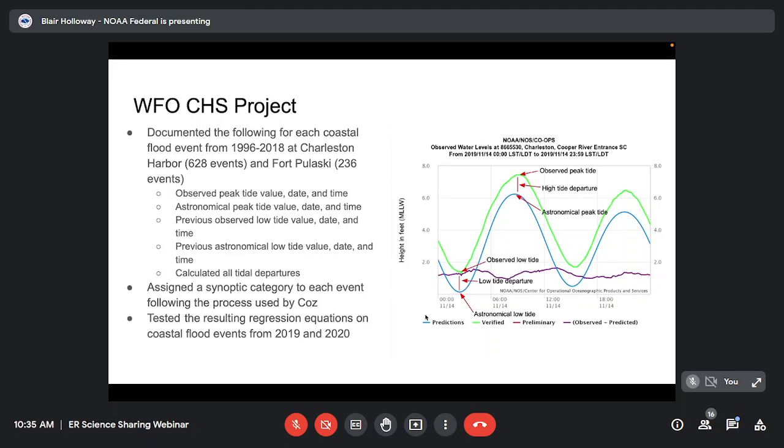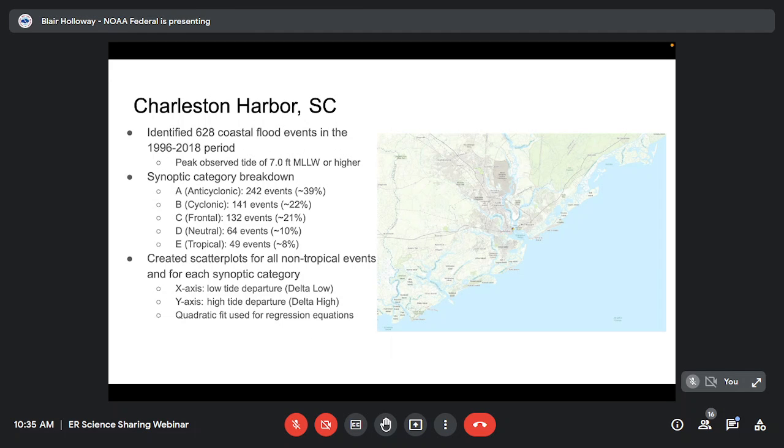We did the same thing as the cause work. We went through and assigned synoptic categories to each event, and then we tested the resulting equations for coastal flood events from 2019 and 2020. So we'll start with the Charleston Harbor data set.